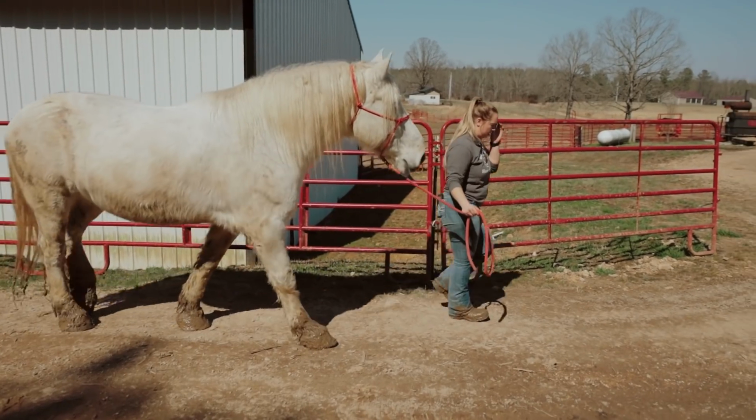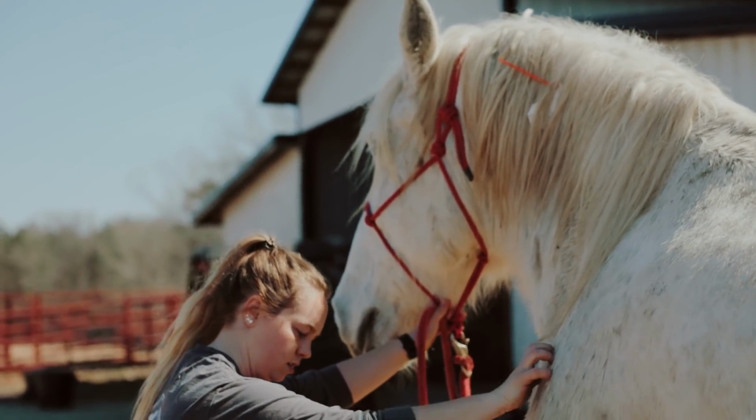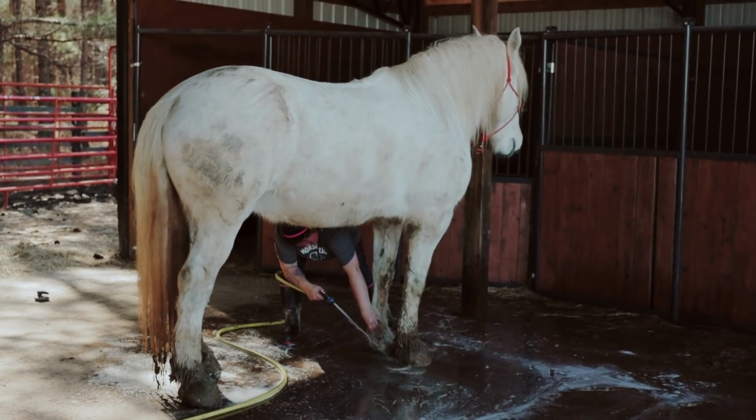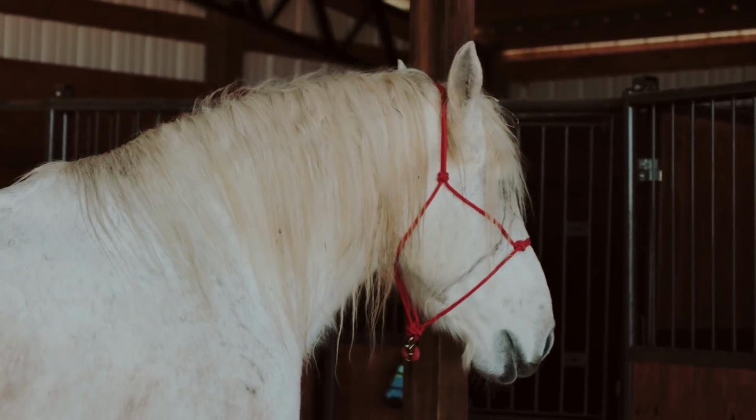So we are giving Mr. Hawaii a bath. He actually has a photo shoot later today, and so we are gonna get him nice and clean and get him feeling good for that, so that way he feels as good as he looks in his photos.